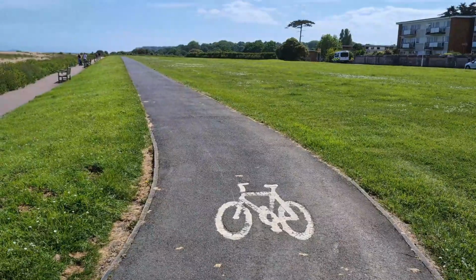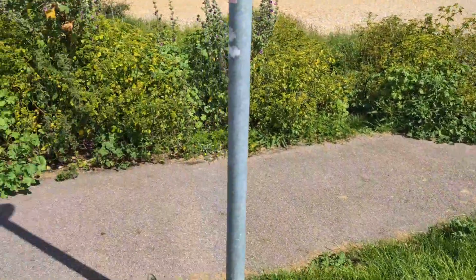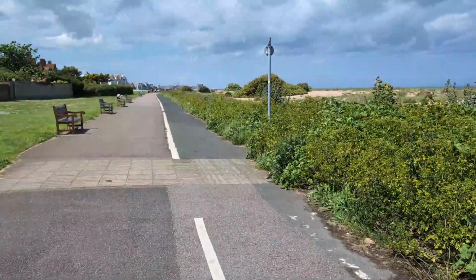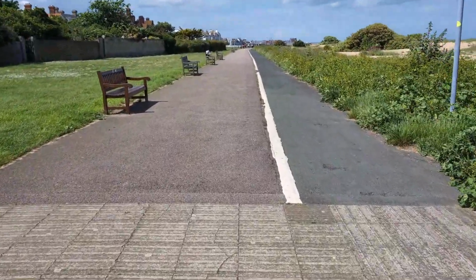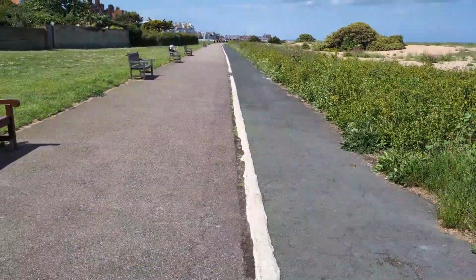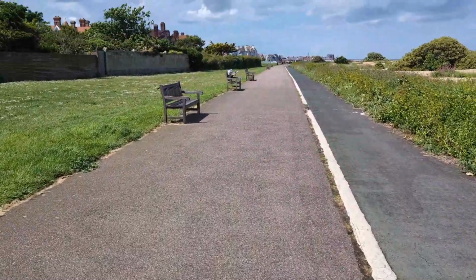This is all your cycle path on this side, and your footpath is the other side. And it goes all the way along the seafront, Walmer to Deal. So the white line, this side, is the cycle path. This side is the footpath.